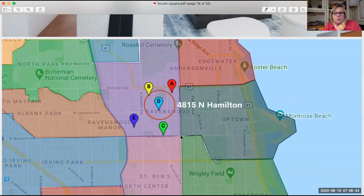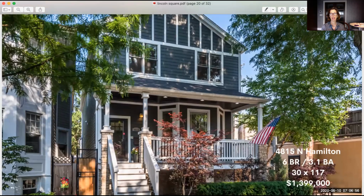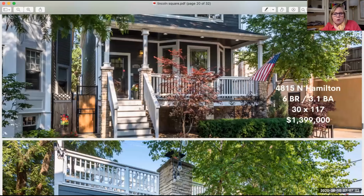Great property. Okay, 4815 Hamilton. So this one is close to the square. This is the closest property I've got to the square. And this is where the Waters school district is. Look how pretty that is. 6 bedroom, 3.5 bath, 30 by 117. So a wider than typical lot for $1.4 million.